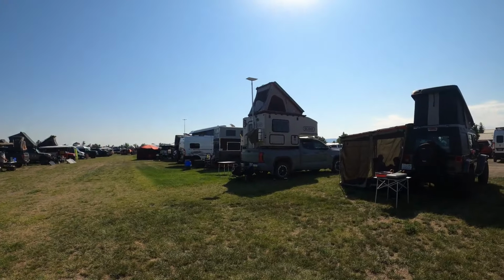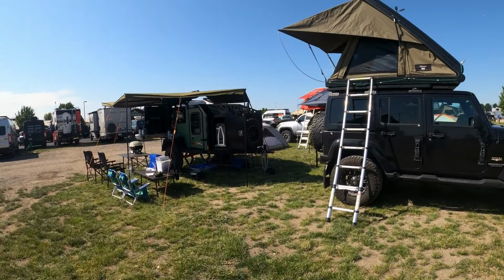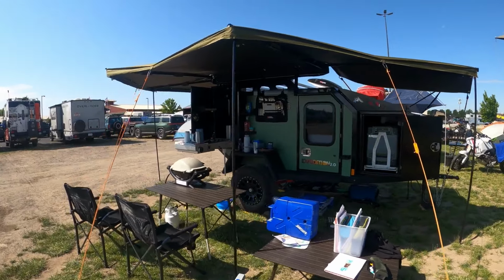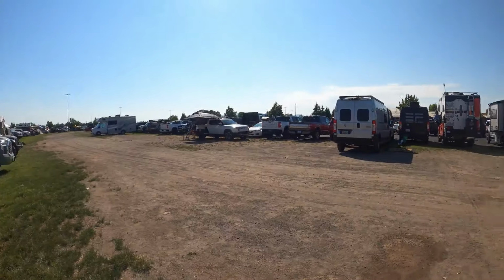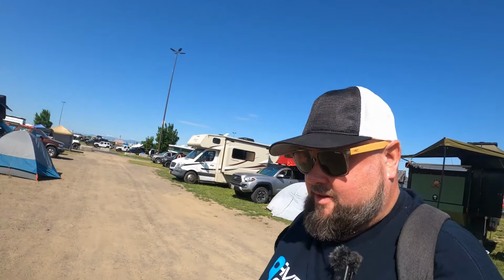Then we got some Scout campers over here too. Trailers. This one's super nice. Expedition 2.0. So it's a little taste of everything, which is nice. I'm gonna do a walk around probably later today or maybe tomorrow and go from there. So stay tuned. It's gonna be a fun day. Let's get in here.